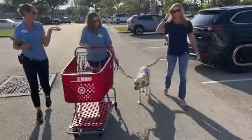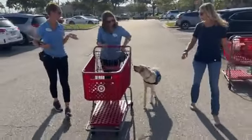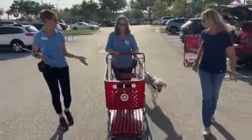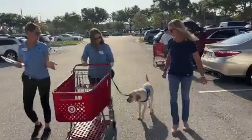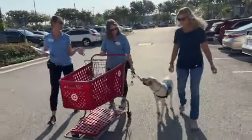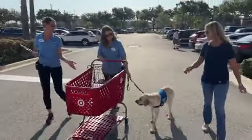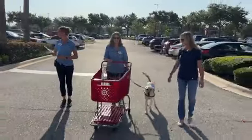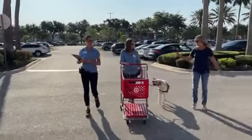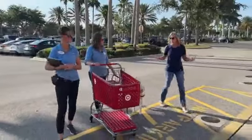Emily has to reiterate what I'm saying, but right now what she's looking for is a nice, loose heel, making sure the dog isn't forging ahead, also aware of where the wheels are, as well as, sometimes we get run over, but essentially just being well-mannered and in control with the cart, and making sure she has no adverse reaction to it as well. Nice job. She's doing quite well with that.